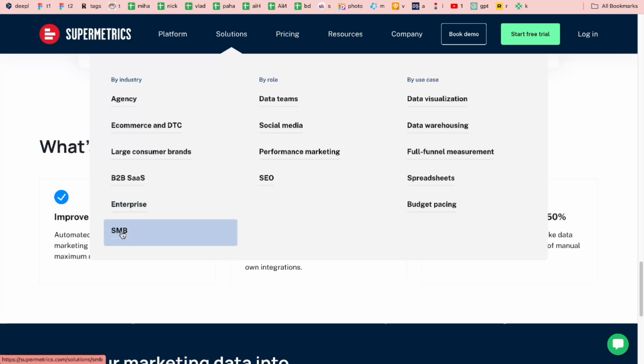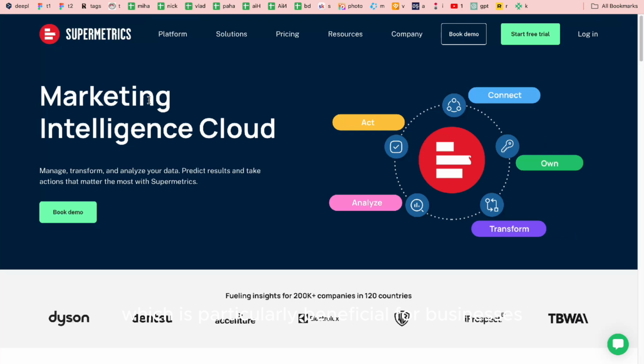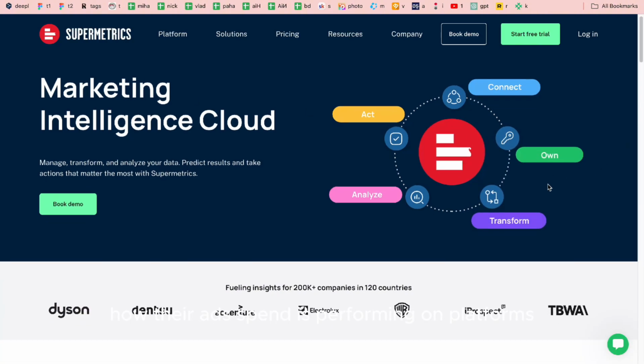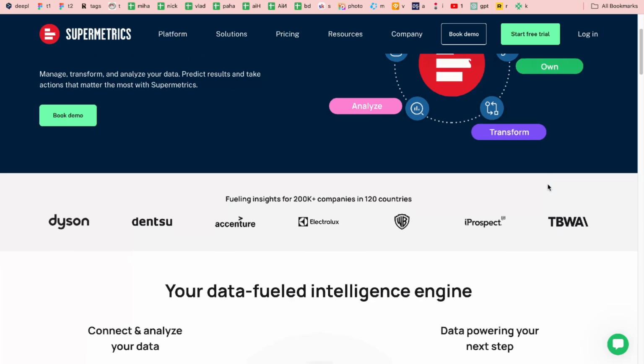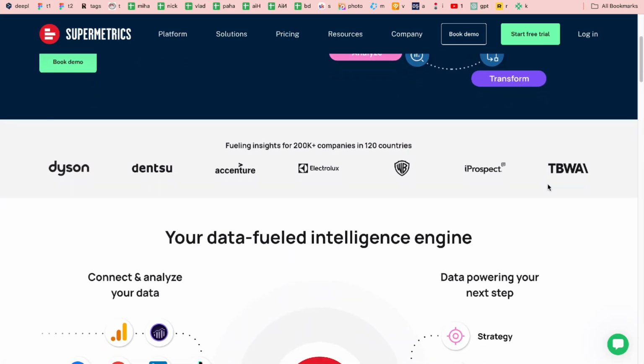Supermetrics also offers cross-platform analysis, which is particularly beneficial for businesses looking to compare the performance of campaigns across different marketing channels. This helps marketers better understand how their ad spend is performing on platforms like Facebook versus Google Ads, ultimately aiding in more informed decision-making.